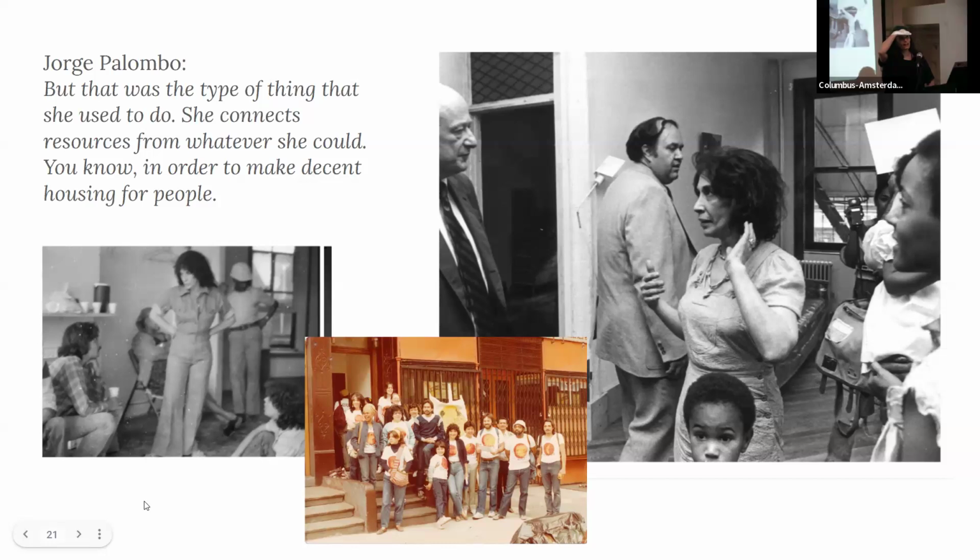I don't know if she had a correlation with the Young Lords. You know, she wasn't really being political per se. She was really doing construction. Once they started doing UHAB, she was getting people buildings. And Jorge shared with me that they were getting buildings all over the place. They were working with people in Brooklyn, on the East Side, in the Lower East Side, and in the Bronx.